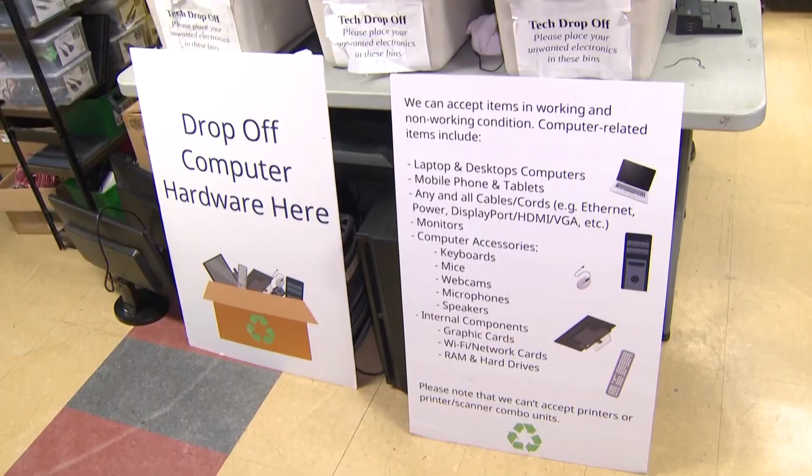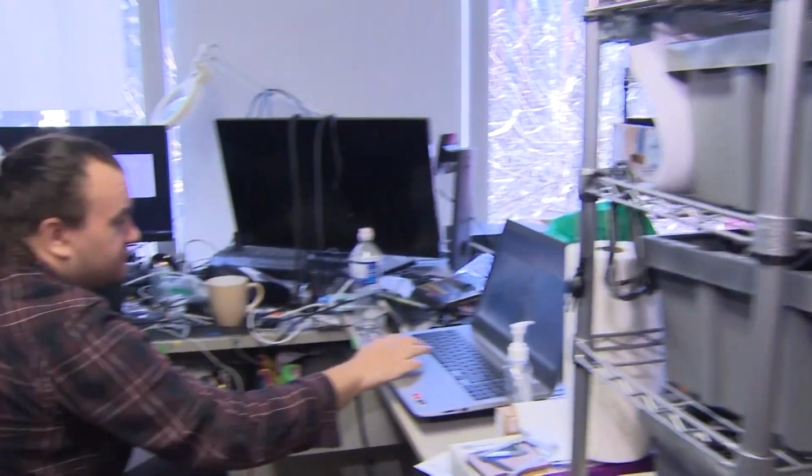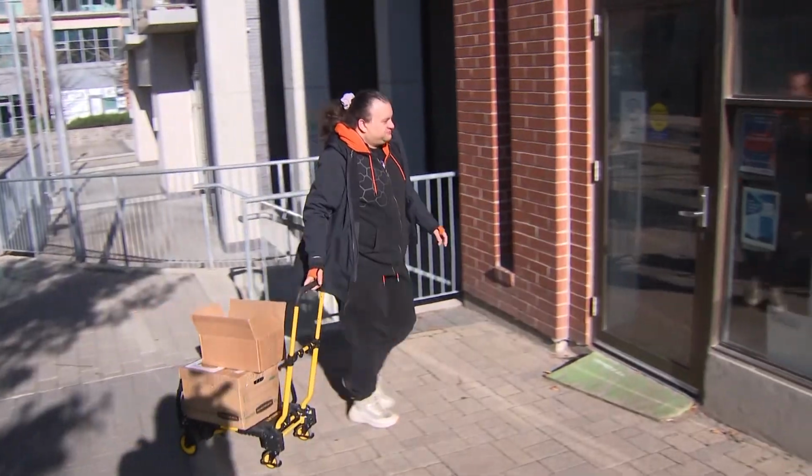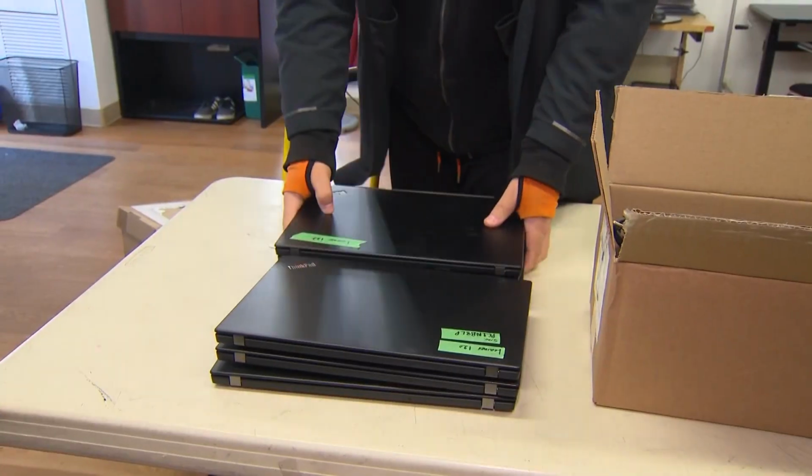of great use. Free Geek has a walk-in store that takes donations of old tech, refurbishes them, then sells them at affordable prices to local people and organizations in need, like Parkdale Project Read.